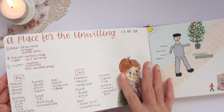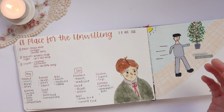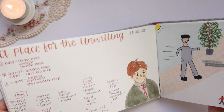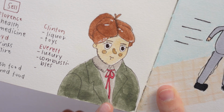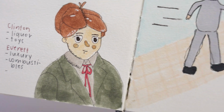And for my next one, so during summer, I also played A Place for the Unwilling on the Nintendo Switch. And I like games where you can just get immersed in the world and you have to take notes. So here are just some of my notes for the game, and this is the main character. I really like how I painted the main character of the game here. I'm very proud of how I did this.